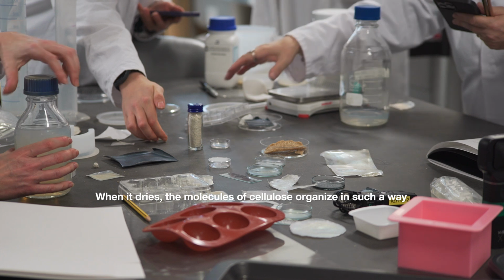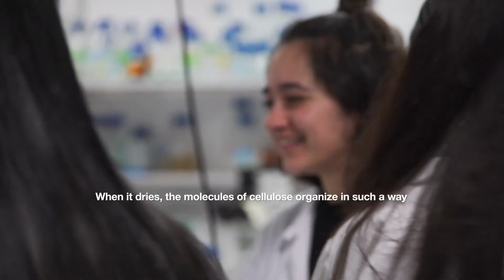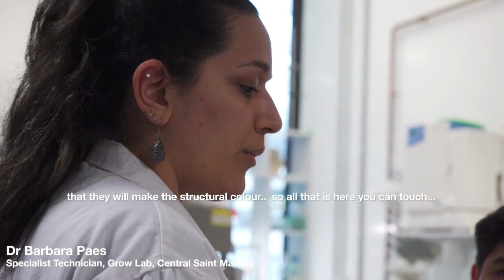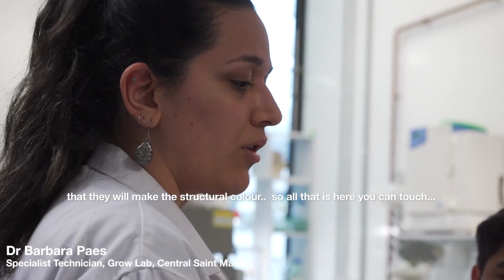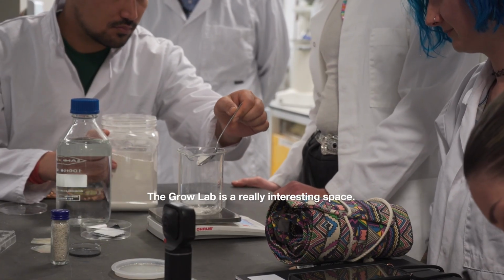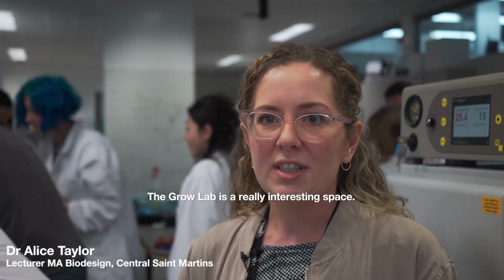When it dries, the molecules of cellulose organize in such a way that they will make this structural color that we see. So all this that is here, you can touch.